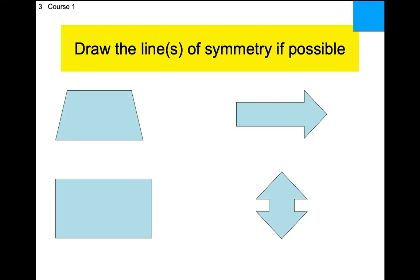All right, how many lines of symmetry? Upper left, trapezoid. One line of symmetry. And it would go? Straight down the middle. Straight down the middle. There we go. All right, arrow? Straight horizontally. Not straight down the middle? Nope. Not like that? Nope. So horizontal? Yep. There's your line of symmetry.